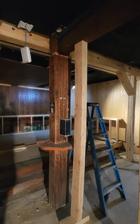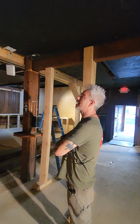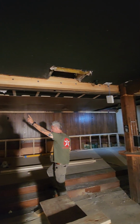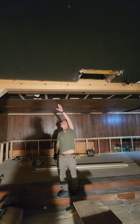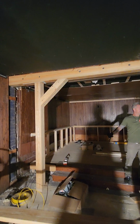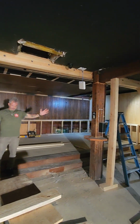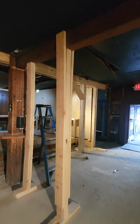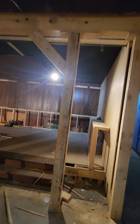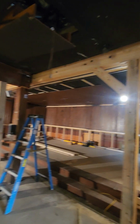Derek, you want to tell them what they did here to get that post out? Yeah, they had to come in here and cut this out and put these huge beams alongside this big steel beam that's going this way. So now instead of having one in the dead center, we're going to have them on the sides holding this whole thing up, propping up the center of the room there. There's the other beam there. You can see the other one down there. Yeah, that was a job in itself for them.